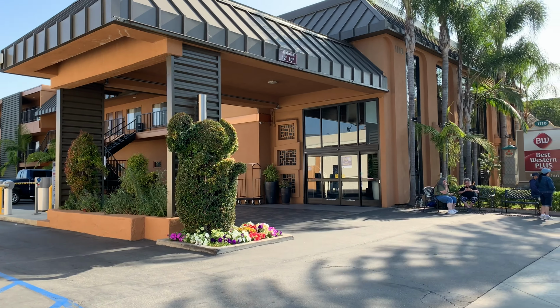So if we turn around, then this is Catella Avenue right here. And it is quite, how shall I say, crowded and noisy. So you just want to be sure that you ask for a room in the back. And then we have this road right here, Disneyland Drive. So you use this crosswalk.